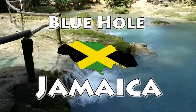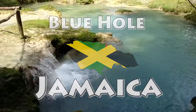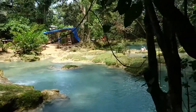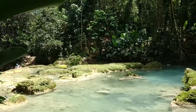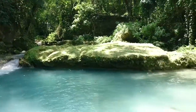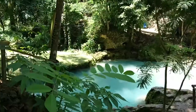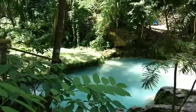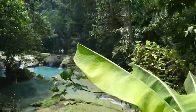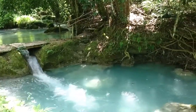Number two on the list, the Blue Hole. Typically less crowded than Dunn's River Falls, the alluring Blue Hole, also known as the Eyrie Blue Hole, is a series of picturesque jungle pools fed by waterfalls in the lush mountains, about a 25-minute drive from Ocho Rios, also called Island Gully Falls or the Secret Falls. This used to be off the main tourist track, but in recent years, it's become more popular.